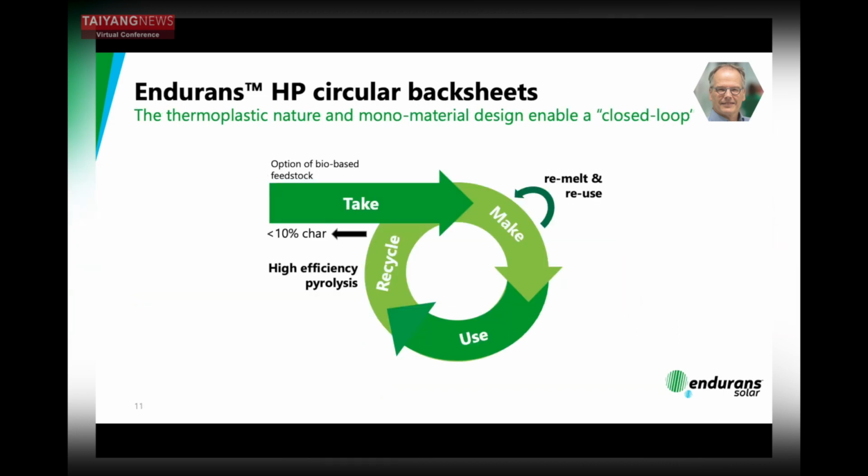With the Endurans backsheet, it's the fully polyolefin backsheet. We can really close the circle. For instance, at first, at the production stage where you have the edge trim, because we use thermoplastic materials, we don't use any adhesives or coatings. We can just loop back our edge trim into our production line, by shredding and remelting the material. We can include this edge trim in our production process again. So there is zero waste.